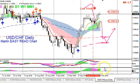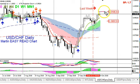U.S. Swiss franc. Okay, let's take that off. For this week, I'm looking for buys above here 0.9983 and sells below 0.9893.